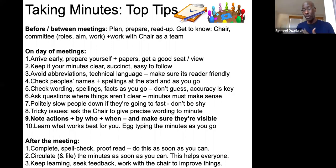In my own committee, the communications committee, which I sit on at the moment, I like to prepare the papers and circulate them, and then we have a separate minute taker who just takes minutes.